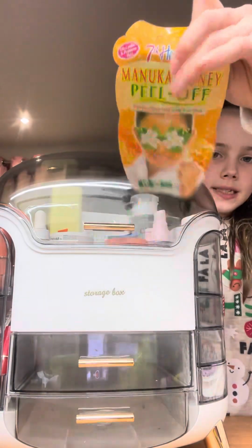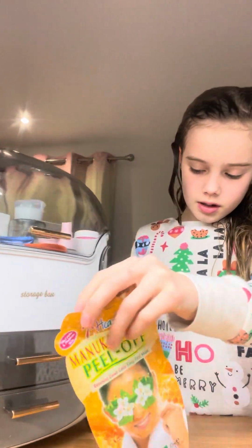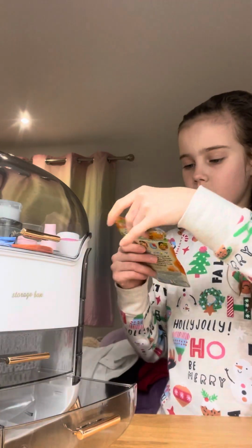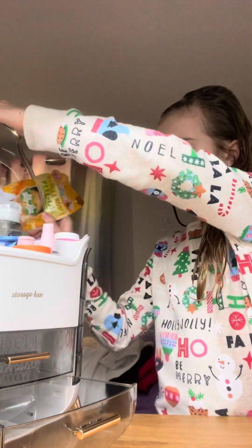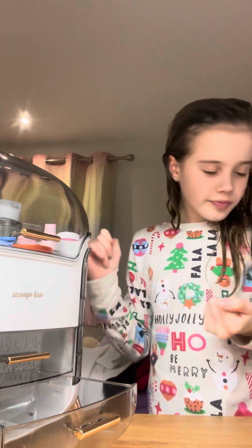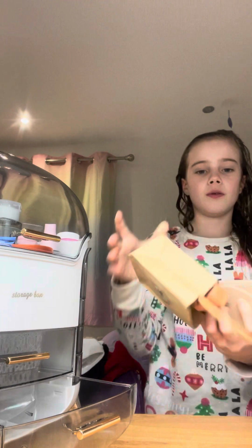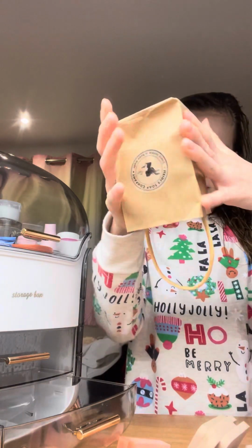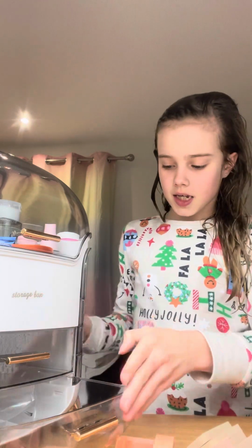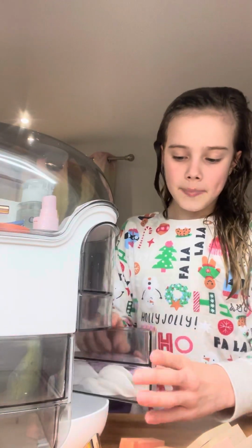Let's put this face mask in one of these drawers. Or I could just slide it in the back, then I have more space. Okay. Wait, I can put all my makeup sponges. These ones are disgusting. In one of these compartments here.